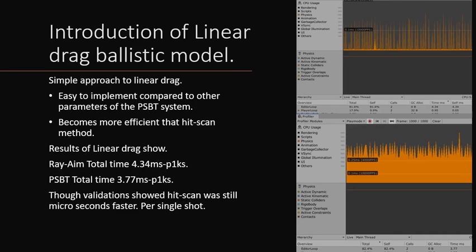With the success of the terminal ballistic penetration model, it was at this stage of the development that the linear drag was implemented. After all the stages of development, implementation of this additional parameter to the calculation was the simplest, and from how easy it was to implement, the theory was that it was not going to impact the calculation much at all. Looking at these results, though, it was actually more efficient than previous models when simulations were run.